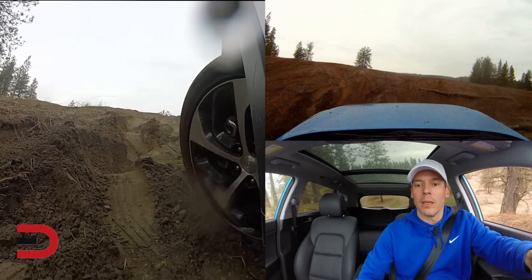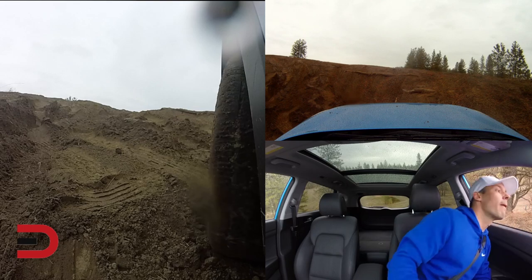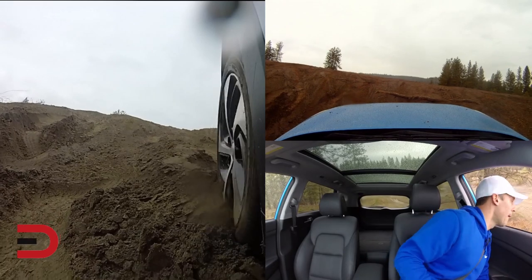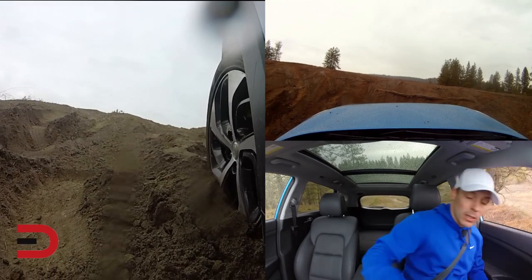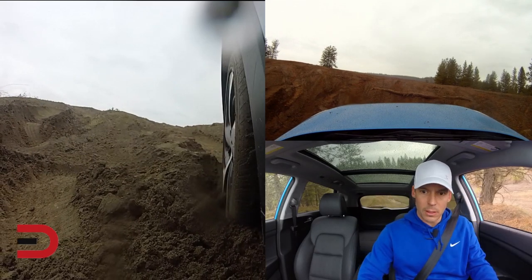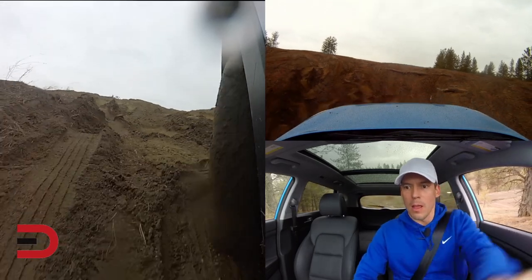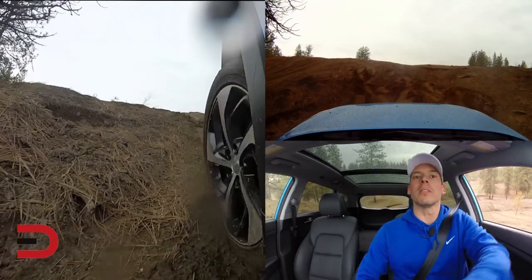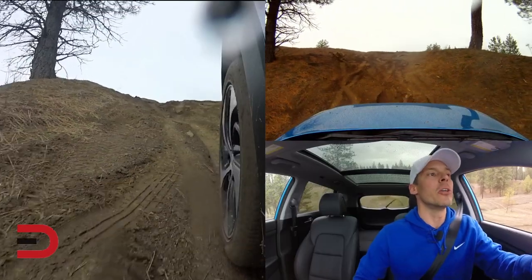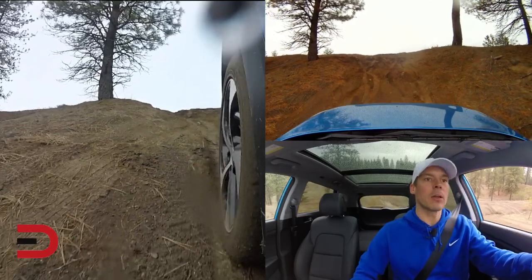Back up one more time. It really is just a matter of where I am. Let's see here. Cool thing is the back wheels. I'm going to coast down backwards here. See what my problem is. I know it's just that. Yep, it's just a lot of soft dirt. So we're going to put it in neutral, kind of cruise back down.